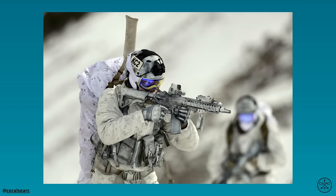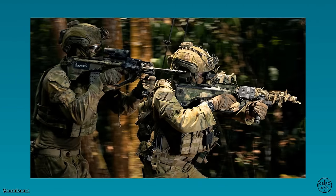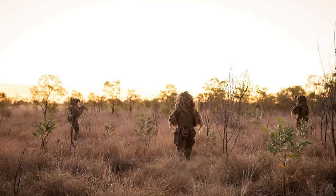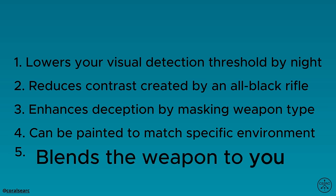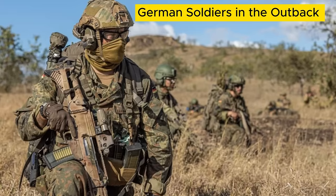Now, this is speaking specifically to the color scheme, and it's pretty intuitive. Match the colorway of your rifle paint job to the operating environment you are likely to be training or fighting in. Tans and beige for the desert, light greens and browns for the scrub or generic Aussie bush, and dark greens for the jungle. And finally, but I would argue most importantly, it blends the weapon to you. This is one aspect of weapon painting I think is massively undervalued, and also a common area where diggers go awry when they are painting their guns and their kit.